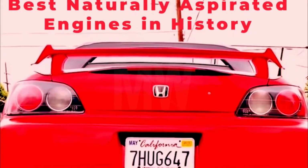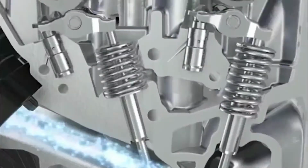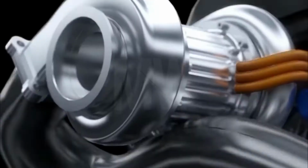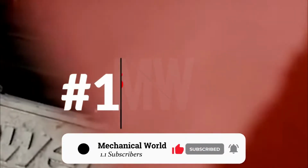Best naturally aspirated engines in history. A naturally aspirated engine is an engine that relies solely on atmospheric pressure for air intake rather than forced induction through a turbocharger or supercharger. The last engine on the list is an absolute beast that could accelerate to 60 miles per hour in just about 3 seconds.